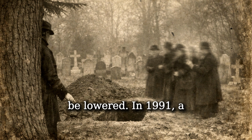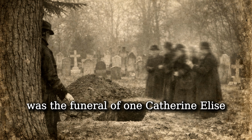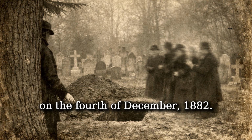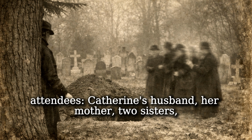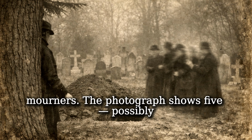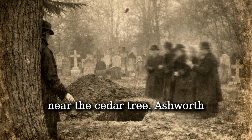In 1991, a local historian named David Ashworth attempted to identify the burial. Parish records confirm it was the funeral of one Catherine Elise Marchetti, aged 31, who died of consumption on the 4th of December, 1882. The mourner list, written in the hand of the officiating clergyman, names 5 attendees: Catherine's husband, her mother, 2 sisters, and a family solicitor. 5 mourners. The photograph shows 5, possibly 6, figures on the right side of the grave. No one on the left. No one near the cedar tree.